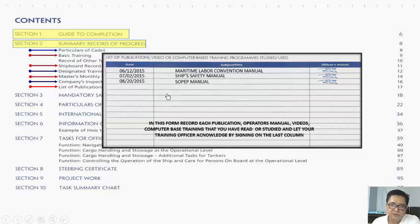This is a blank form in your training record book where you will write all the related manuals, publications, instruction manuals, safety manuals that you read or are assigned to read, or any computer-based training video that you have completed on board. Each time you complete the reading, the CBT, or the video, write the date and the title. During the weekly review of the designated training officer, let him sign. In this form, record the publication, the operator's manual, videos, like this, like that.